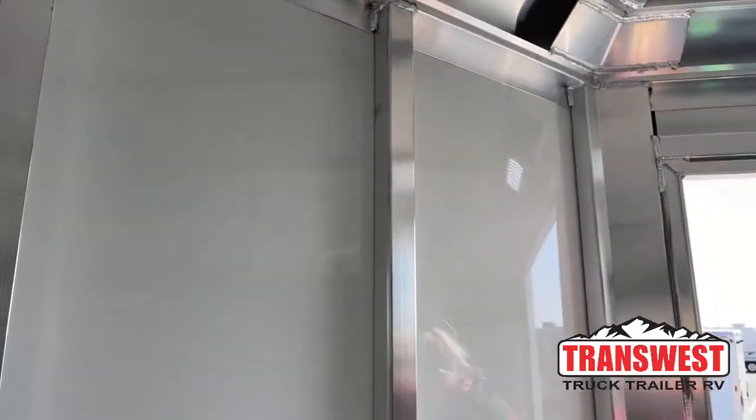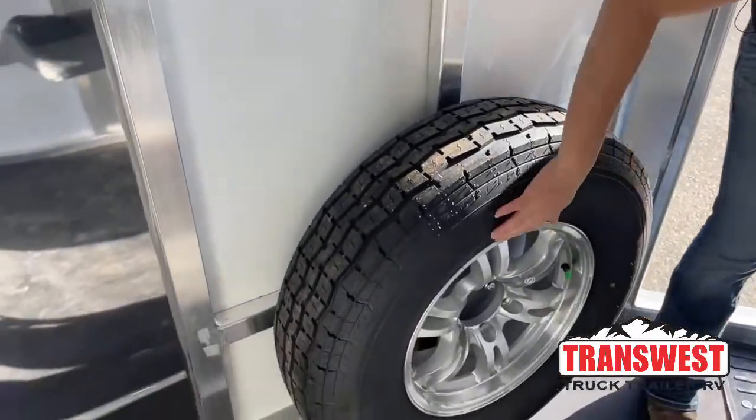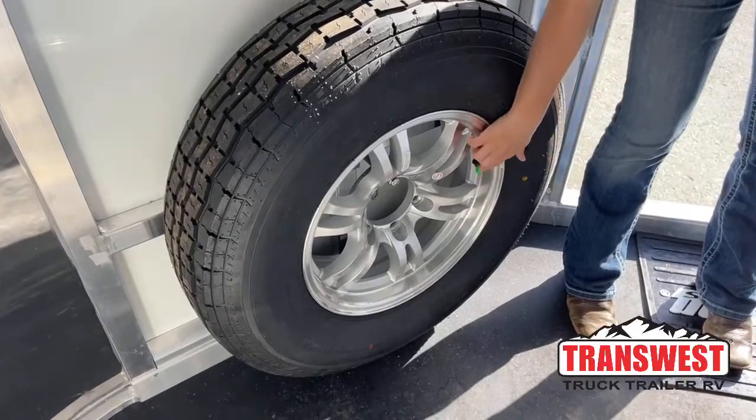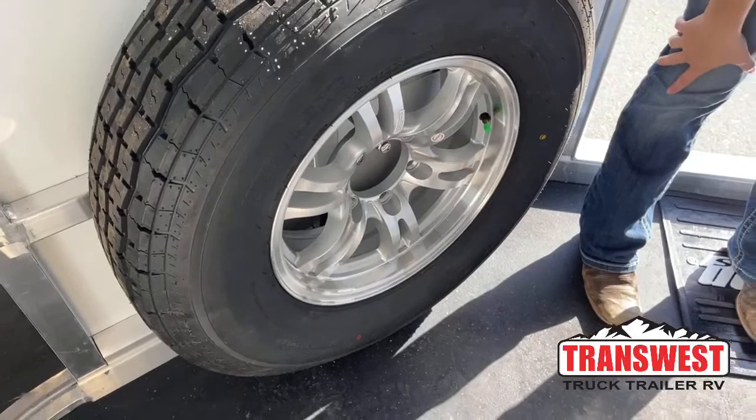Since this is a bumper pull, you do have your spare tire in here. Standard on Cimarrons is the aluminum wheels. And by now you guys should know that this green cap means that these trailer tires are nitrogen filled.